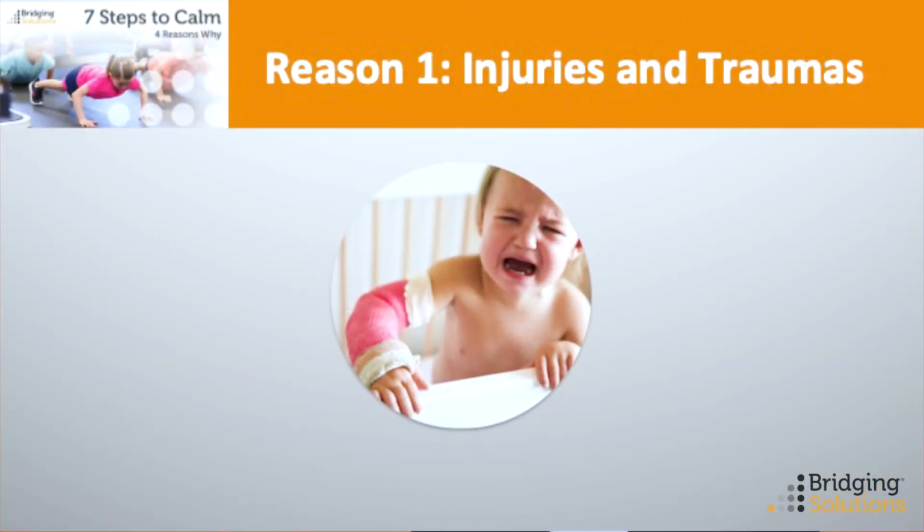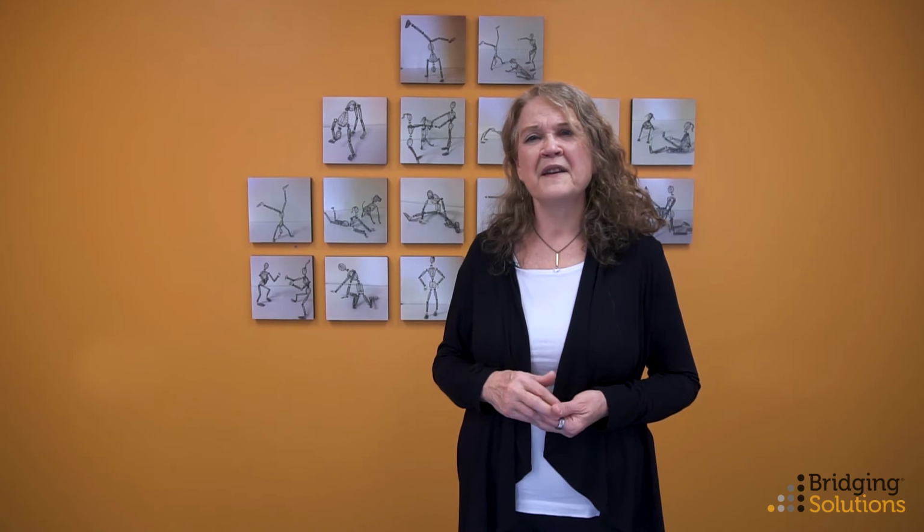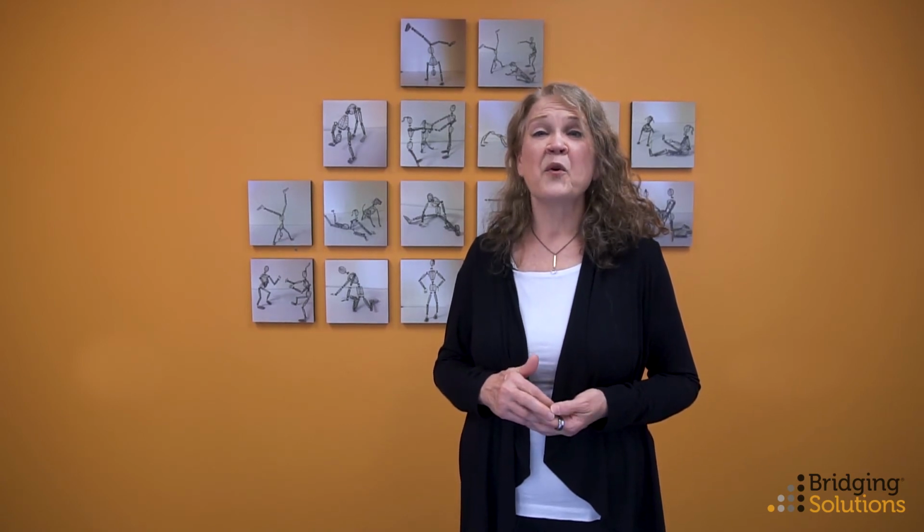That's pretty straightforward. We get injured in so many ways, mostly by falling or accidents with things that move, like bikes and cars. Sometimes we get bounced around by others when we're playing sports. Yeah, it stings, you shake it off, and after a while it seems okay. But in reality, the trauma actually messes up the way the core, arms, legs, and head work together while doing those micromovements. Unless you specifically check for these micromovements, you won't find the effect. It's an aspect that won't get checked at the ER, but it can be just as significant.